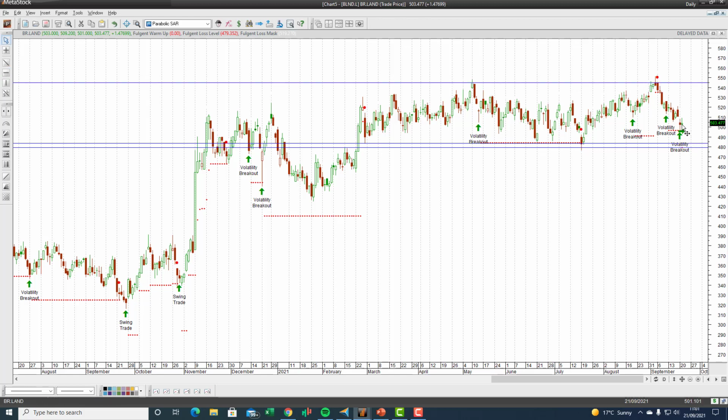And then the upside profit target would be this high here. So we're looking at in at 503, and we're looking at 544, 545, 550 as the upside profit target. Now, when it gets here, we can just take half the trade off, and the remaining trade will be left on for this particular breakout trade there. And when we get to that point in time, we'll have a trailing stop, just within that range.